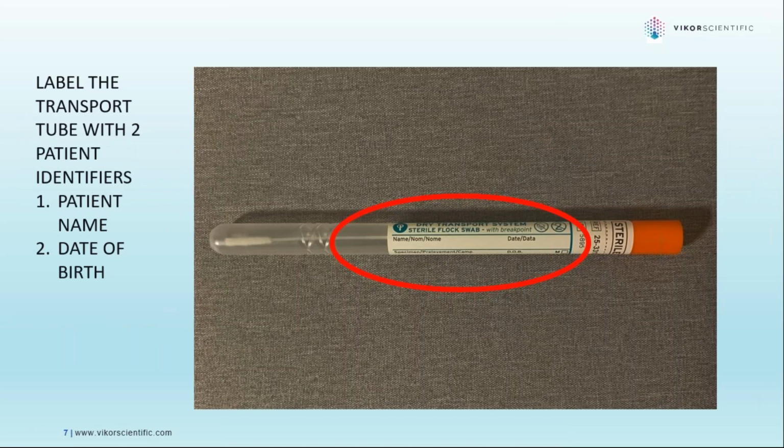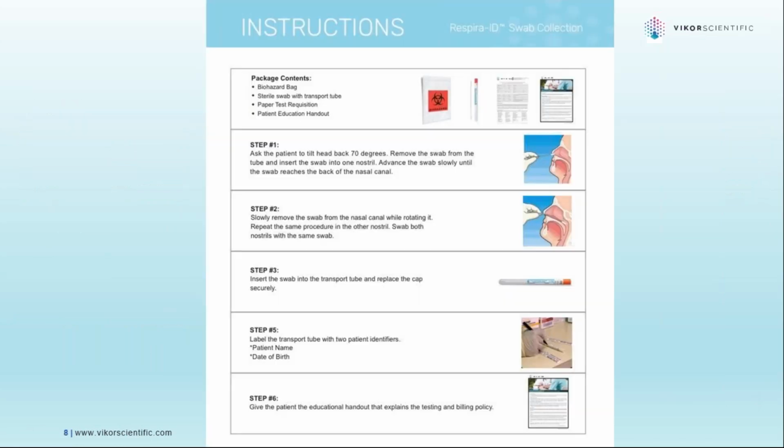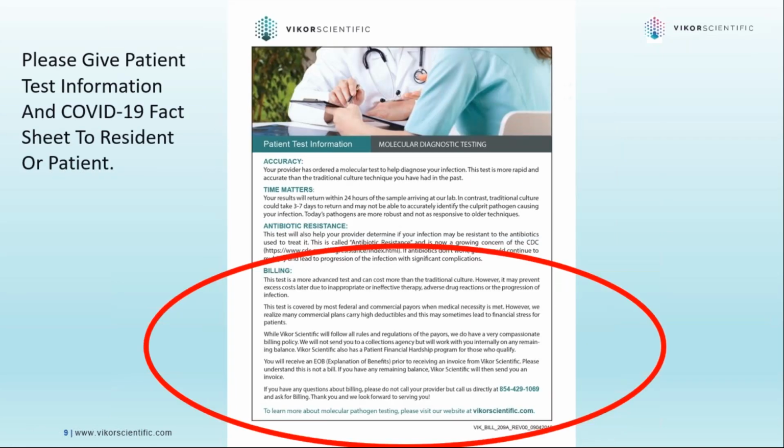So this is what our swabs look like. 2 patient identifiers always do need to be on the swab. We provide an instruction package on everything that's in the kit: how to collect a nasopharyngeal swab, put the swab back in the tube, 2 identifiers, and there's also patient testing information in the kits. All of this paperwork is in every single testing kit that we send out.